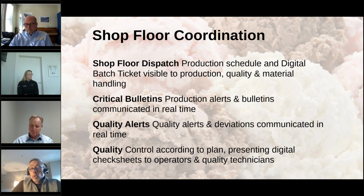So those in quality can actually see what the schedule is and see how many quality techs they need to support the production plan. And as I'll show you a little bit later, they'll actually be able to see the progression of batches so they can plan their activity throughout the plant. Production and quality also have a simple mechanism to communicate to the shop floor critical production alerts, bulletins, or quality deviations and inspection instructions. Next slide.